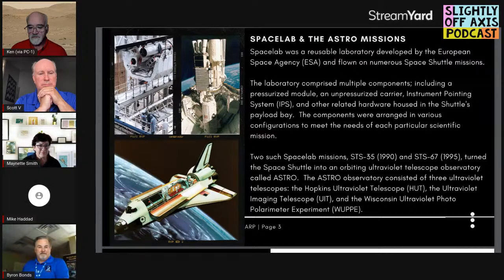All the hardware would come from all over the planet, and our job was mechanically to put it together. Bryon was major in the design, and any problems we would have, Bryon would go out and help us fix those problems. Then Scott and Maynette were responsible for testing all that hardware. Some of the missions, and I'll use Space Lab 1 as an example, had over 70 experiments on one mission that came from all over the world. Our job was to put all that hardware together and make sure everything worked and talked to each other before it flew.